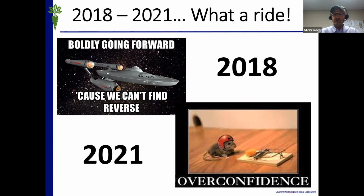If we look at this particular mouse and make that symbolic to the SMBSC, we do feel that we have earned or gained a little knowledge on how to control this disease. That might be represented by the helmet. And that helmet gives us a little bit of confidence or faith that we might just be able to steal a little bit of profitability, represented by the cheese there. But let's not forget that the trap represents Cercospora Leafspot, which is formidable and powerful. And even at our best efforts, sometimes we cannot control this particular disease.